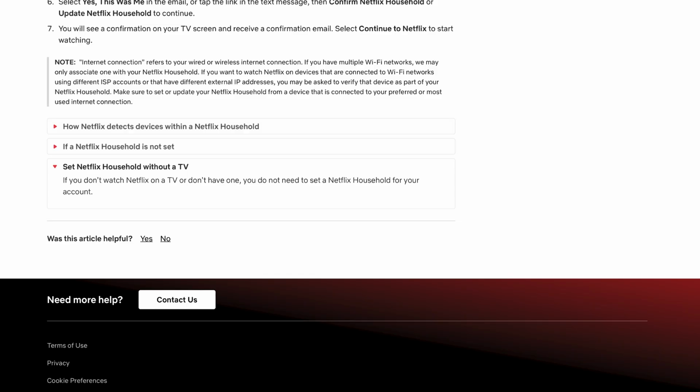Now, what if you don't have a TV or use a mobile data for internet at home? Well, Netflix has yet to outline a system for these cases other than saying you do not need to set a Netflix household for your account. However, Netflix did say besides using a Wi-Fi network, it also uses IP addresses, device IDs, and account activity to determine whether the device is part of the Netflix household.